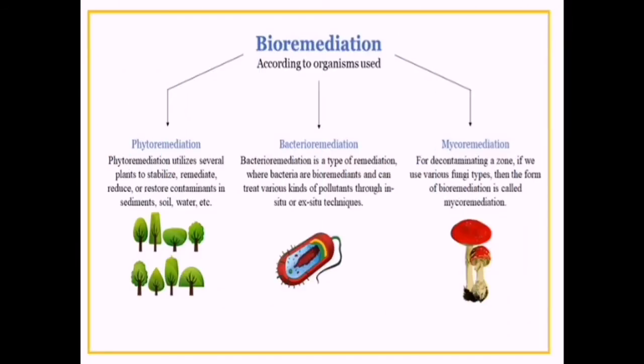Now let's turn our focus on the types of bioremediation, which can be classified into various types depending on the basis of the organisms used or the strategy employed or the mechanism of degradation involved in the process.